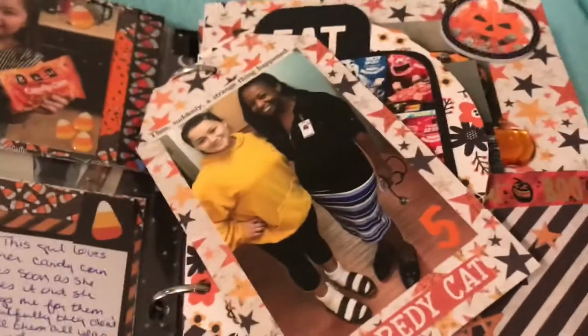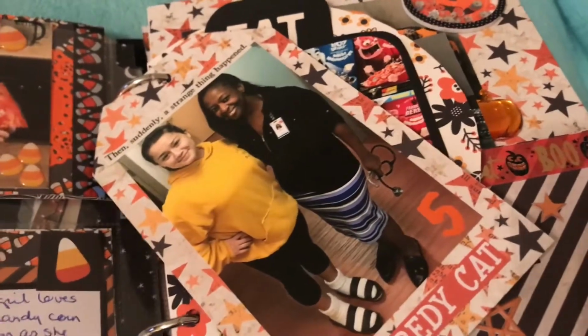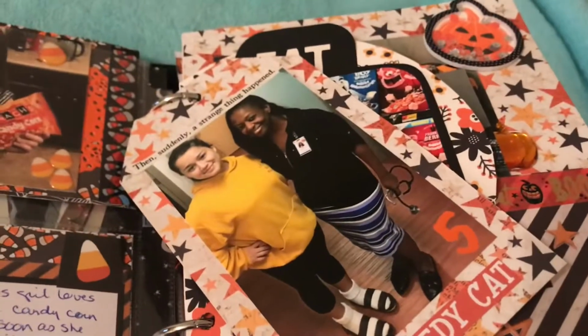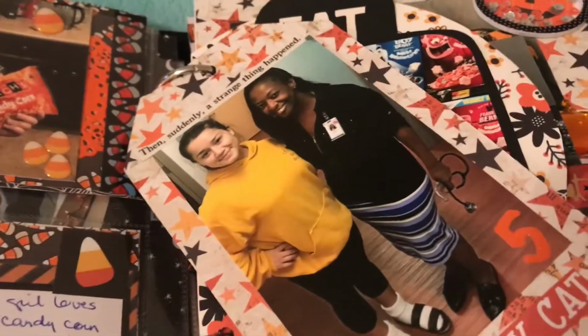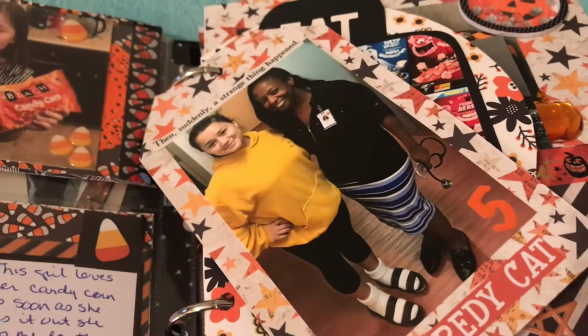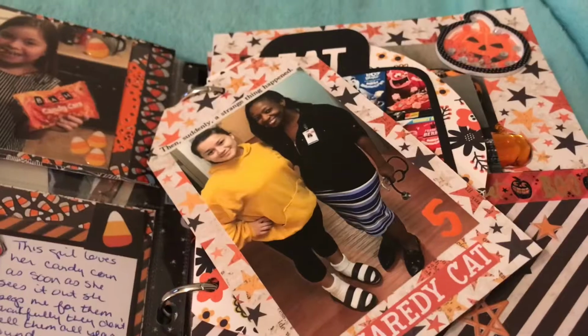This is my daughter and her doctor. She had gotten hit like three times in the head with the volleyball that day, so her coach wanted me to go have her checked out, make sure that she was okay and that she could continue to play. So we went to see her doctor. And I was laughing because the two of them are the same height now, and she's been seeing my daughter since my daughter was born. So, of course, I had to take a picture of that and journal about it on the back.